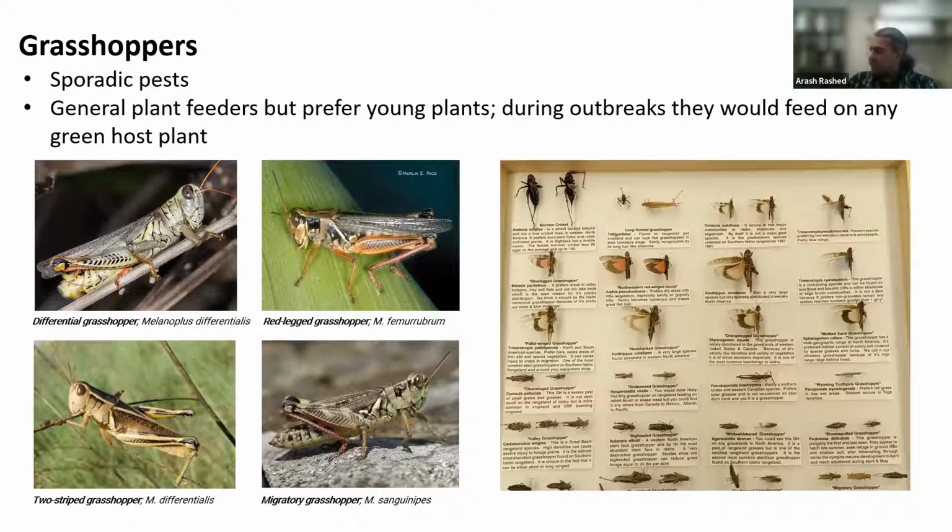They're highly mobile populations as well. And as I said, most of the time numbers are in check, but a lot of times, due to environmental factors, they could become pestiferous in our region. There are many species of grasshoppers that we have. I found a box in our museum, so I snapped this photo of some of the examples that we may come across. But the four that I've seen more in the fields, I put here: the differential grasshoppers, red-legged grasshoppers, migratory grasshoppers, and two-striped grasshoppers.